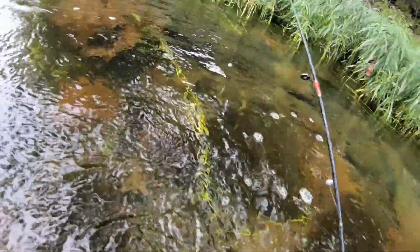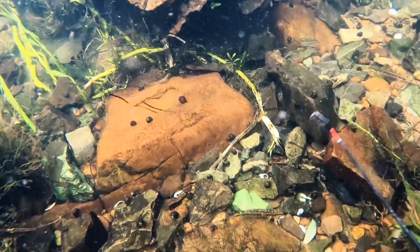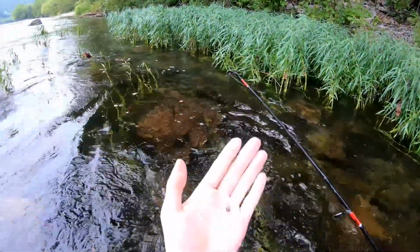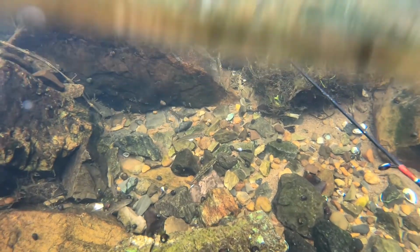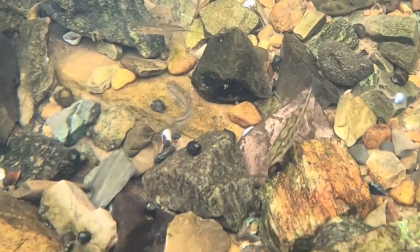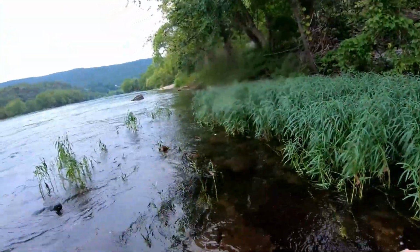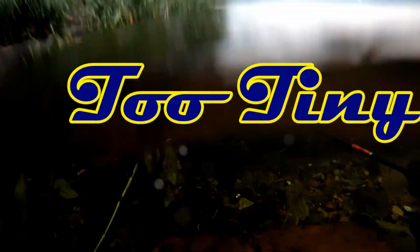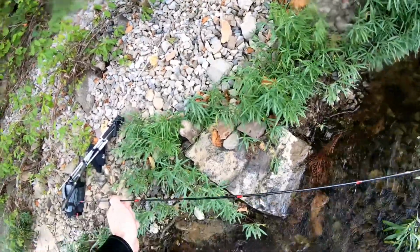I see 2 Rono darters. Try and land one this time. It was at this moment that he knew. That was a pretty one. Gone. Oh, no, no, no, no. Got it, finally. Oh my gosh. That took longer than I thought.